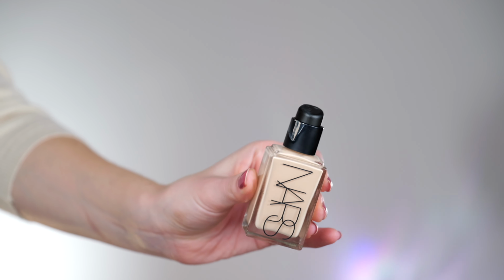This is the new one that I have and I have been wearing it for the last week. So I already know my thoughts about this foundation, but this is the light reflecting foundation from Nars and it's not a new product, but it's newish. I mean, it's maybe 1 year old. A lot of makeup artists and YouTube makeup gurus are recommending this one for very dry skin.